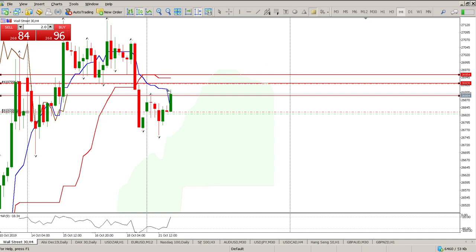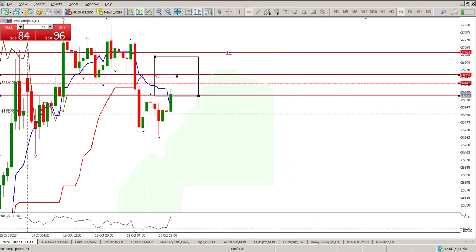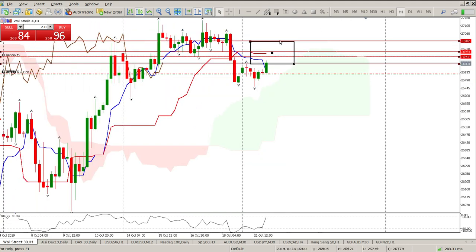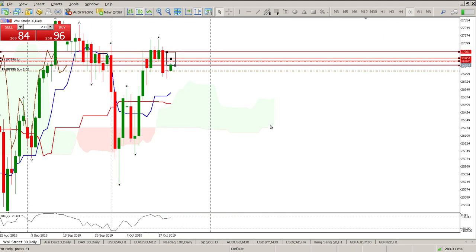And that could give us a move back into this congestion at the top here, which is 27017, or let's just say 27000. Okay, so let's look at the daily and get rid of all that noise.